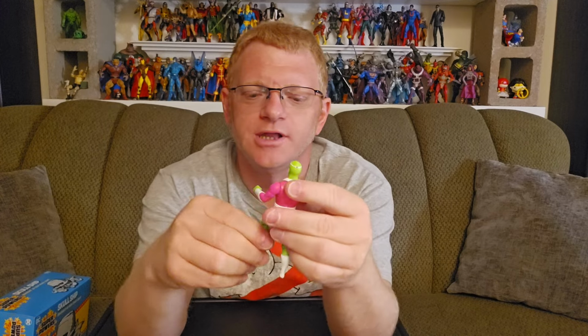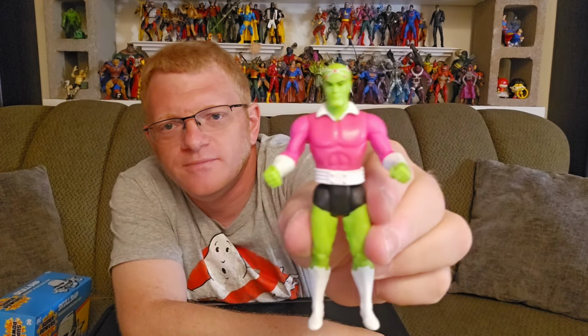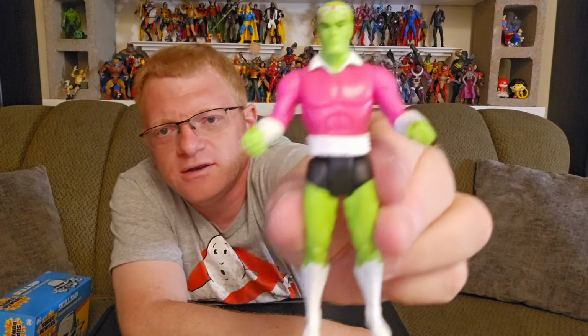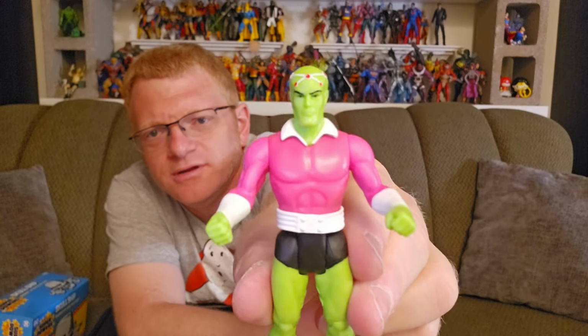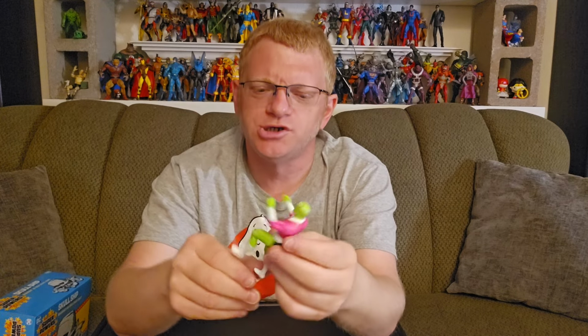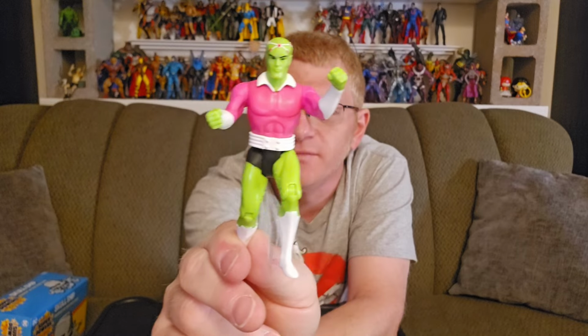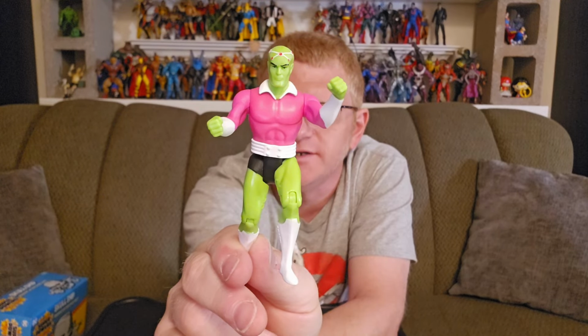But the figure of Brainiac himself is simple, but very Superpowers-like. Very reminiscent of the original Superpowers line. I don't know how well that's focusing, but just the pose, the sculpt, the articulation, it may be the closest to the original Superpowers line I've seen yet in one of these figures. And I very much appreciate and dig that.